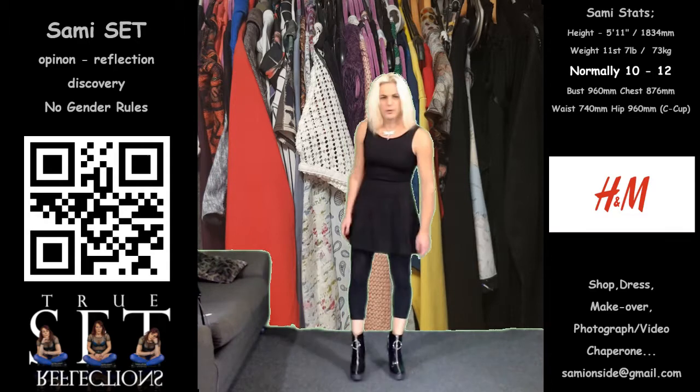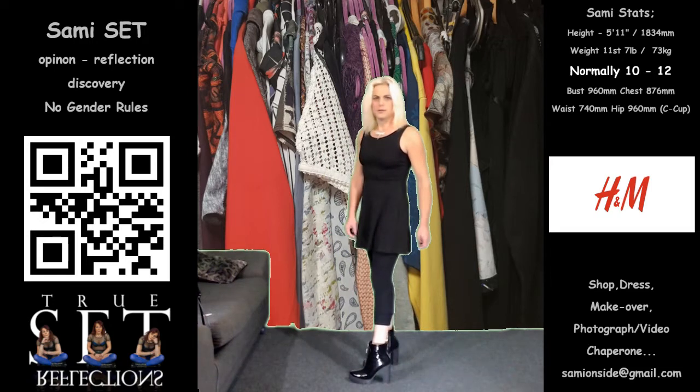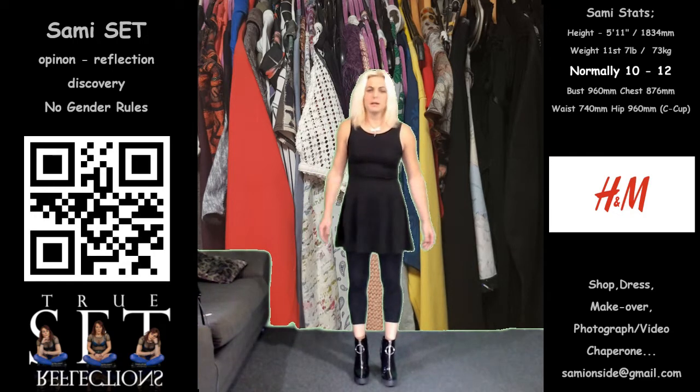These ones are actually footless tights, and I've just folded them up a little bit because I think having a little bit of leg showing always gives it that little extra look. I don't know what you call it, but I prefer it that way.